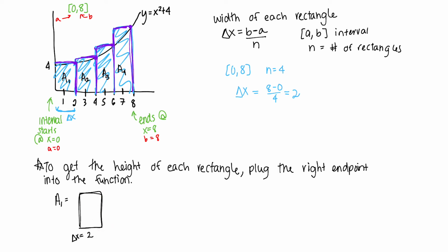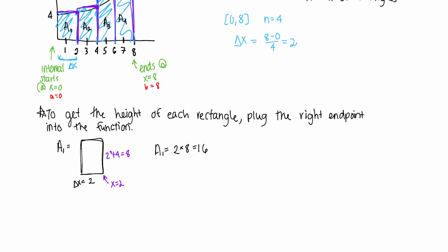And then the height of this rectangle comes from plugging in this x value 2, right here, 2, into the function y equals x squared plus 4. So we're doing 2 squared plus 4, and that gives you 8. The area of our first rectangle is 2 times 8, which is 16. Right? I'm going to slowly do this for the rest of these rectangles.